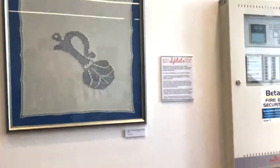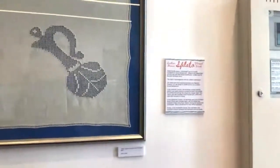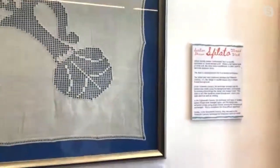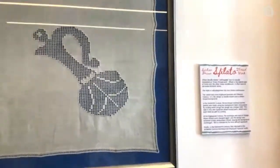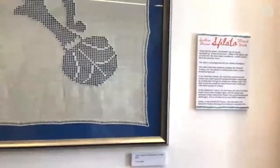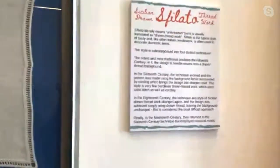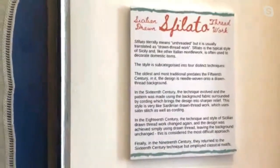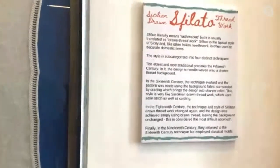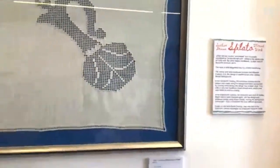Okay, so Sicilian drawn thread work. Yeah. Also known as sfilato. Yeah. So sfilato or Sicilian drawn thread work. Oh no, someone's phone's going off in the gallery. It's all good. So sfilato literally means unthreaded. If you add an S to something in Italian, it's sort of the English equivalent of un. So unthreaded work, but mostly associated with Sicily. So Sicilian drawn thread work.